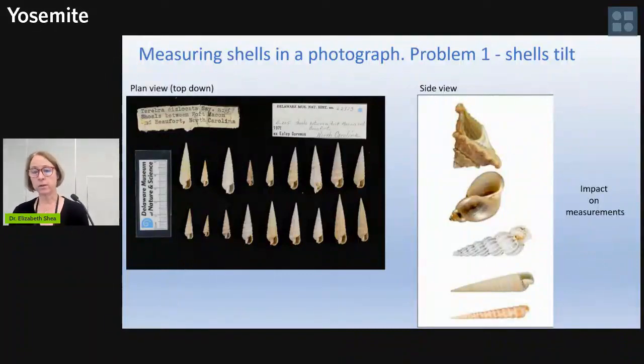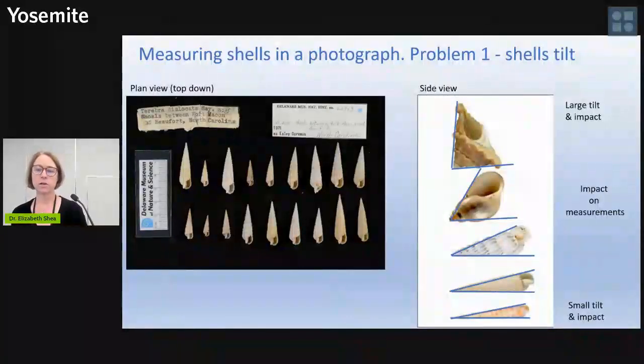But if you look at them on the side view, you can see that there's a huge impact of the tilt of the shell. Now, the specimen on the bottom that's marked small tilt and small impact is what we've been doing most of our testing on. But the larger the tilt, the larger the impact, the larger the measurement error that you end up with.